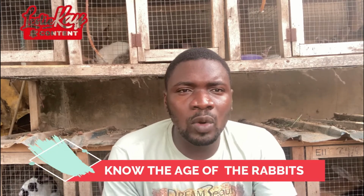So these are the criteria we should look out for when selecting our rabbits for breeding. The physical attributes we have to pay attention to when we go to purchase our breeding stock, or when we go to purchase our rabbits for whatever purpose. Also, we have to ask questions, more importantly, about the age of the rabbits and when they were born, so that we could know when to breed, how fast they are growing, and if they are not overpriced or overrated or something of that sort.